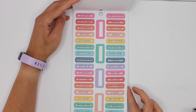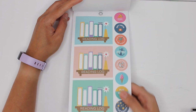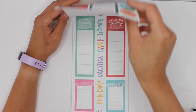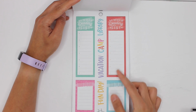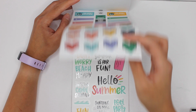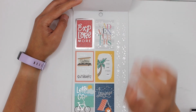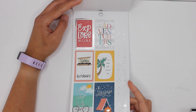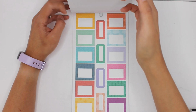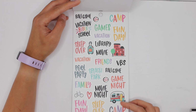These are cute. And actually this is great as a project for kids, like reading log, art camp, visit the museum. It's a great way to memory plan for kids and to create a summer reading list. So I'm already thinking, yes, I'm definitely going to give this sticker book to my daughter. She would love the summer sticker books. I mean, I love summer, don't get me wrong, but I mostly decorate with florals during the summer. Oh, the camper van is pretty cute.